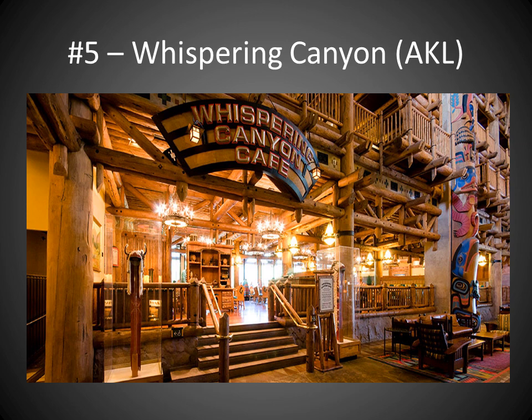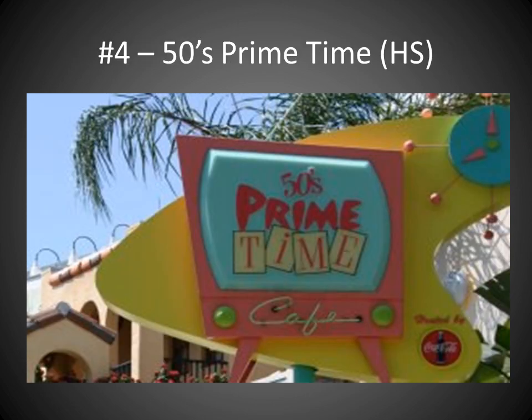So that's kind of their way of poking fun at you, joking around with you, and getting some laughs from the dining room. So definitely an overall great experience. Really easy to get here if you're coming from one of the parks. Obviously, it's a little bit out of the way to go to the Animal Kingdom Lodge, but a really cool building, really cool atmosphere at this restaurant, and I definitely highly recommend it. So our number 5 is Whispering Canyon at the Animal Kingdom Lodge.